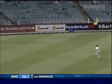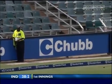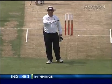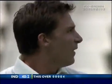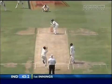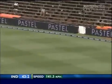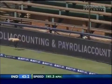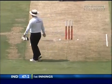Well, that is going to run away for 4. Width again, and puts it away. Probably didn't get all of it, but that big bat of his, looks at the toe end of the bat, probably was. Gets through that gully area, and that's 4. Wonderful shot. 47 for 2.